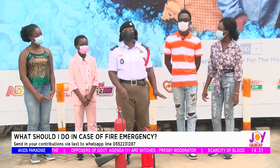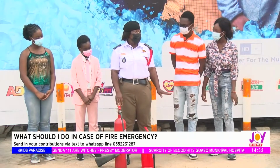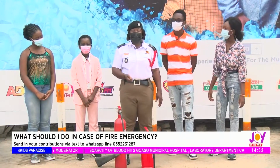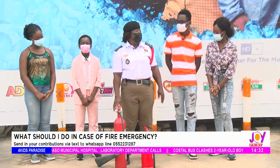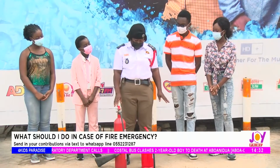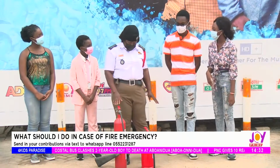The P stands for you pull the safety pin. The A stands for you aim at the base of the fire. Then you squeeze the trigger or the lever or the handle. And then you sweep side to side to put out the fire. When we start the demonstration, when we set up the fire, you see how it is.